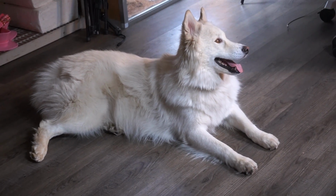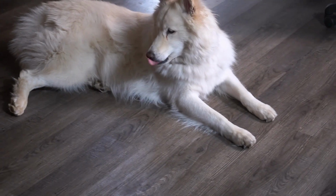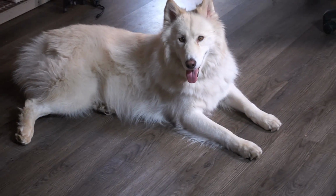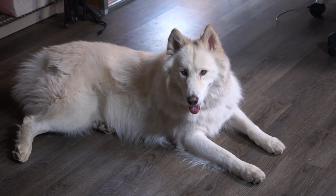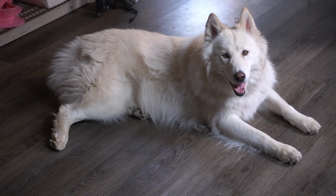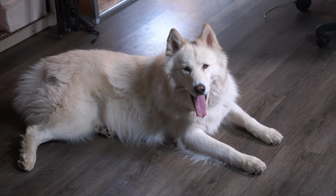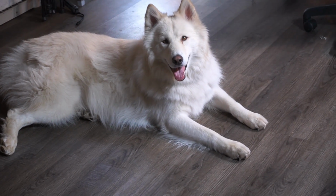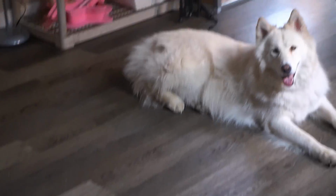So she's also getting used to the new bearded dragon, who she's looking at right now. But we are being very calm in her presence and reinforcing that when she's relaxed and laying down, it's a good thing and she can hang out in the room. And when she starts to fixate or she jumps to her feet, she gets chucked out, which she doesn't like, because she's very much into human companionship. So, what a good girl. That's a good girl. And she's very excitable.